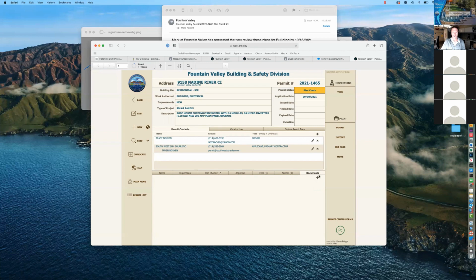Maybe for a contractor, when an agent for the contractor comes in and gets a permit or submits some insurance information or bond information that you need, this is a good place to put it. So plan check, notes, and documents is where you will spend most of your time.